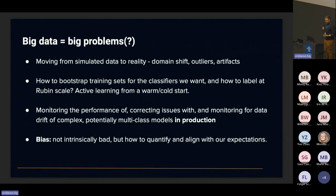This is something that has been a particular challenge with current algorithms. And then bias. We've heard the word bias quite a bit throughout this week. Bias is not an intrinsically bad thing. It's how our models learn. We have to make some inductive bias to begin learning. But the problem is, how do we quantify this and align it with our expectations?